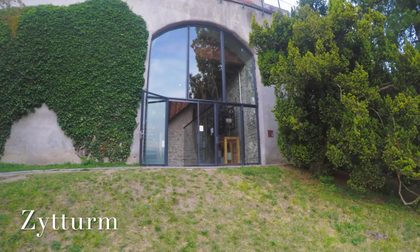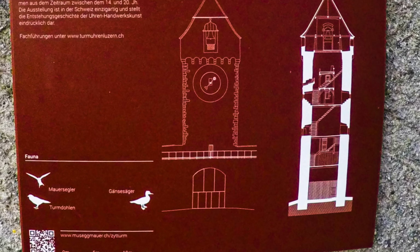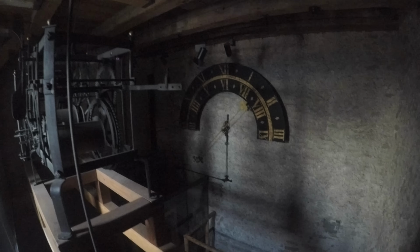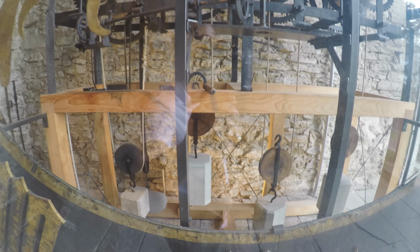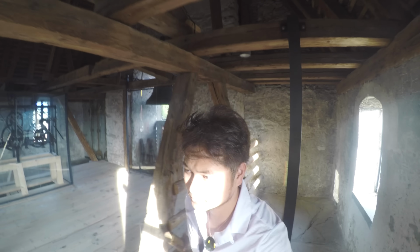The Zytturm Tower. This 31-meter tall tower was erected in 1442 and features a clock. The dial with its digits is large enough to have been read by fishermen on the lake. Its bell, the Leodegar bell, strikes the hour 1 minute before the other church clocks in the city.